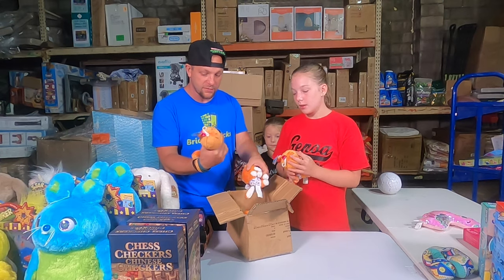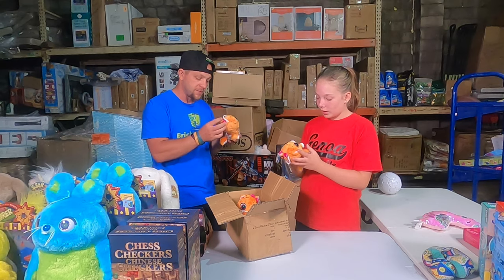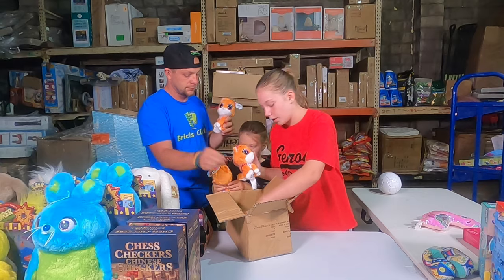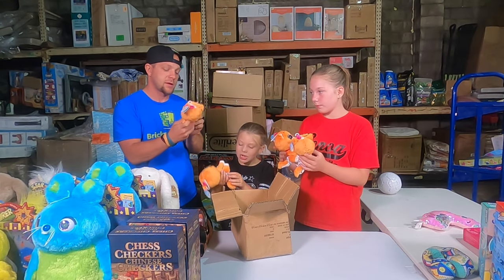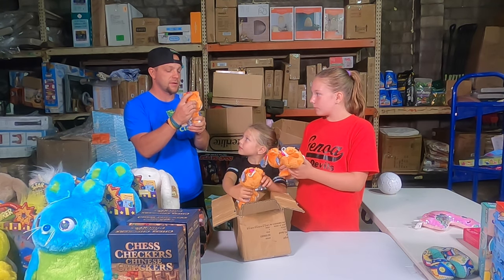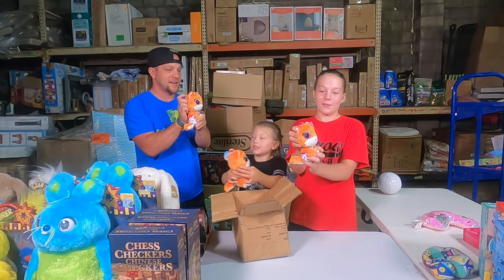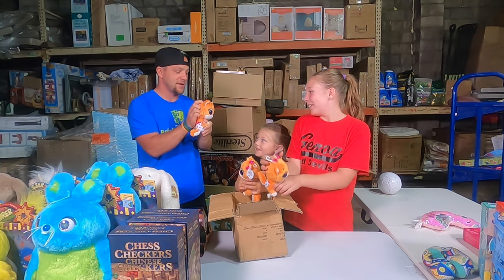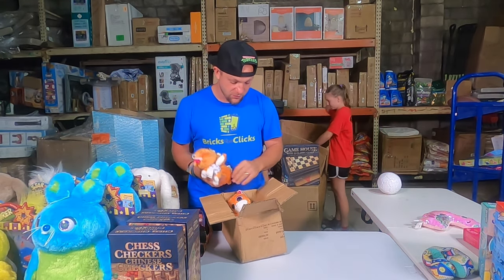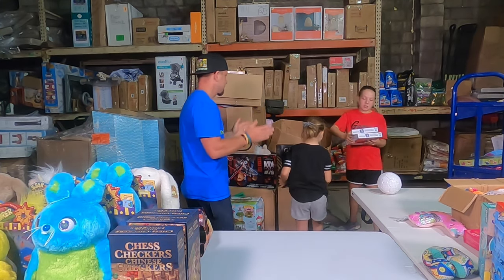Look at these. Here is a box of these cute little kitties. They're really cute, but their eyes are kind of freaking me out. Disney Junior Tots, Mia the kitten. Could you imagine, she has diapers. What if you were laying down and then she looked over and big eyes are looking at you. So, we do have 2, 4, 5 of those. Brand new.